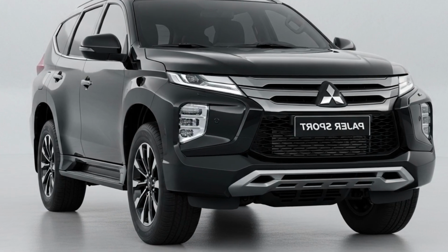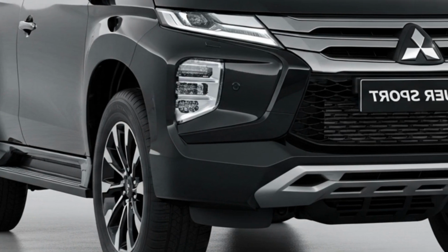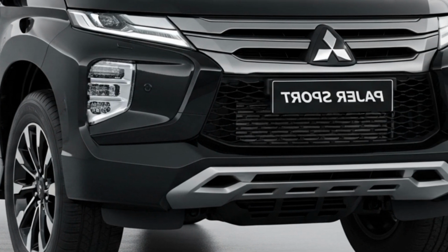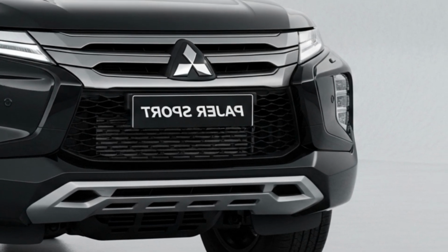The inclusion of these systems will not only make the SUV safer but also more appealing to family buyers who want peace of mind during long journeys. Another exciting possibility is connectivity. Mitsubishi is likely to integrate wireless Apple CarPlay and Android Auto along with advanced navigation systems and connected car features.